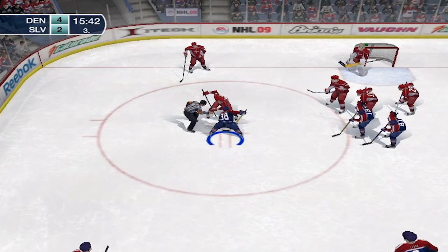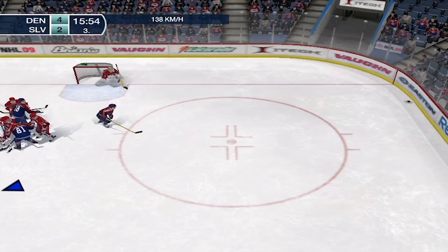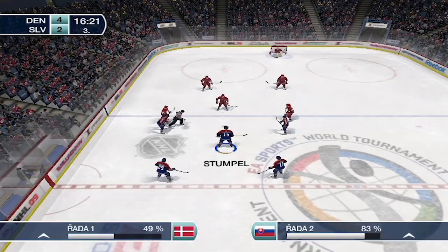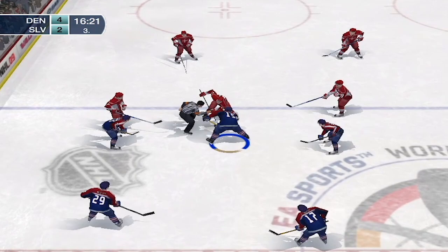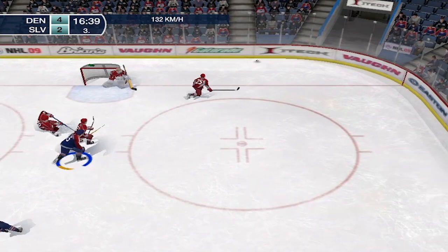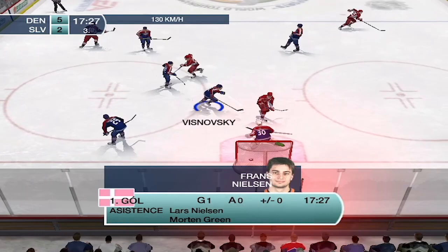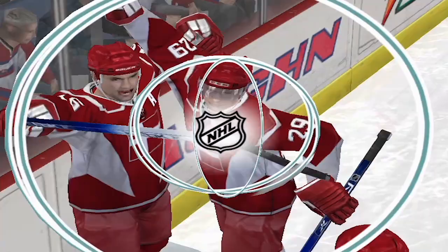Slovaks win another draw. Blast it! Grabbed by Slovakia. Up to Hossa. That's offside. Oh, did you see that? He got utterly pasted there. Slovaks win another draw. Here comes Stumpel. Green. And he carries it to center. Now they're in over the blue line on the attack. Nielsen shot the puck. He scores, and it's a huge lead late in the game.